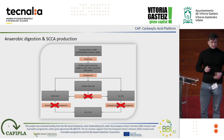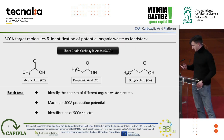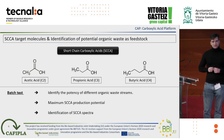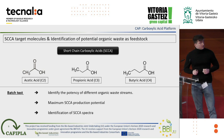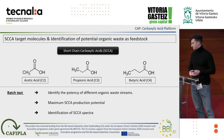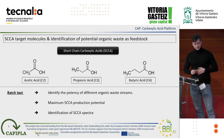So in this case, the short-chain carboxylic acid target molecules that we focus on in the Cafipla project are acetic acid, propionic acid, and butyric acid. These are the three target molecules that we want to produce as much as we can from the organic waste as a feedstock.